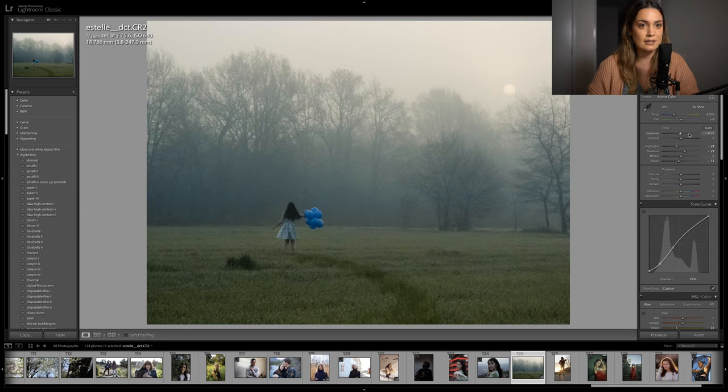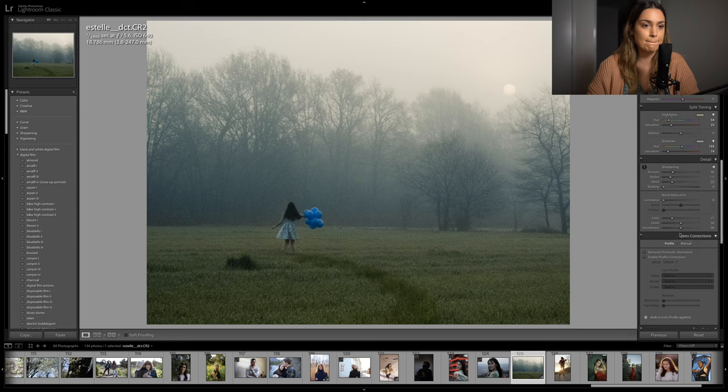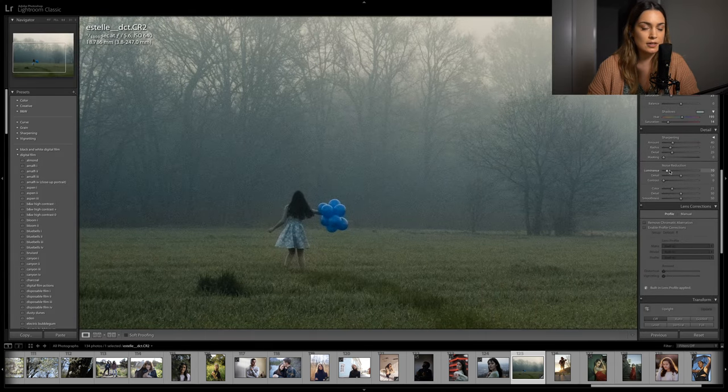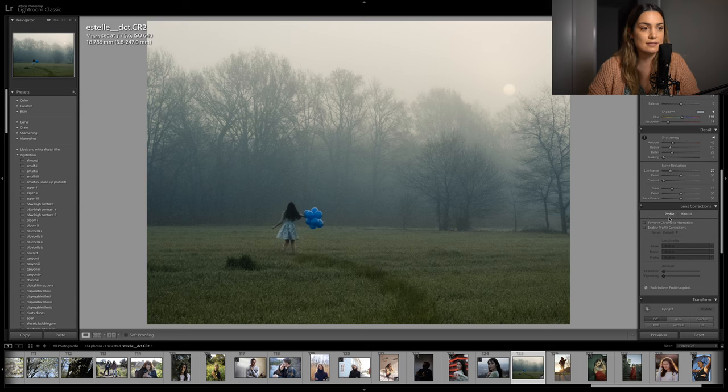My computer's lagging. Wonder if we could do a little bit of noise reduction. I really don't mind the noise though. I kind of feel like it suits the picture. That's nice.